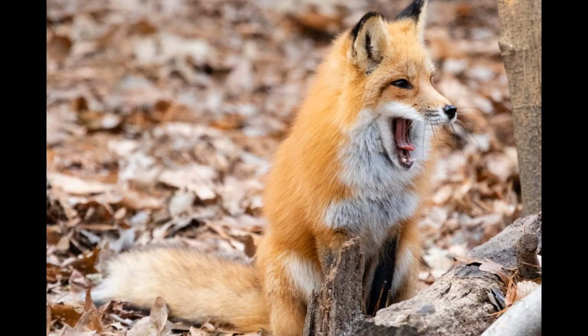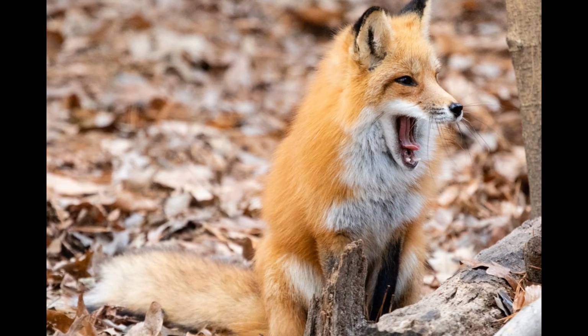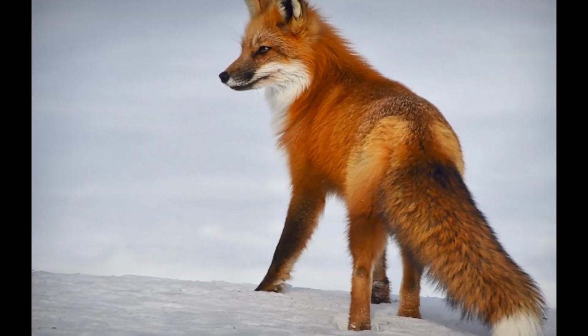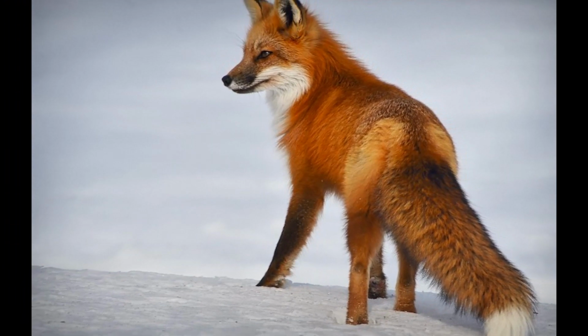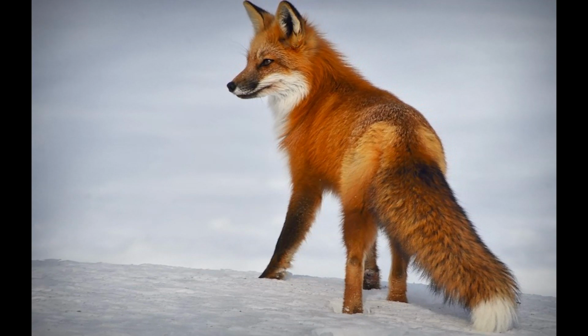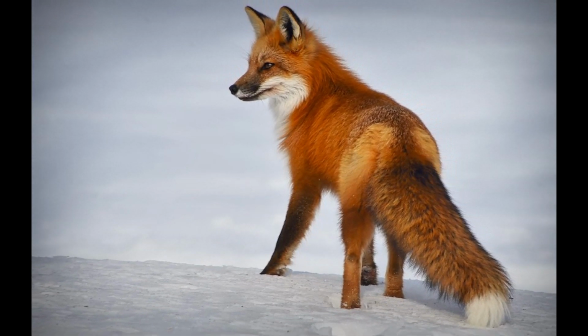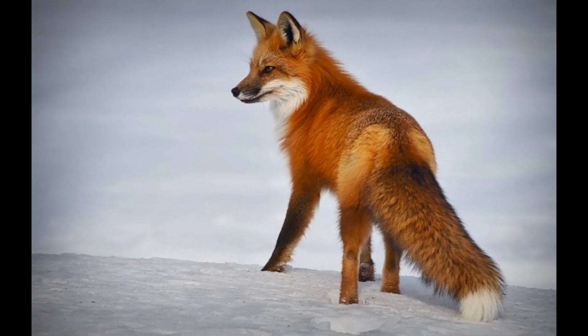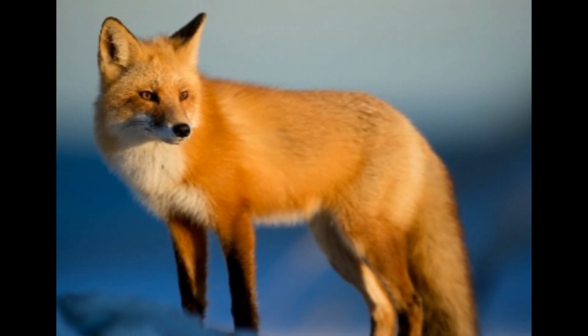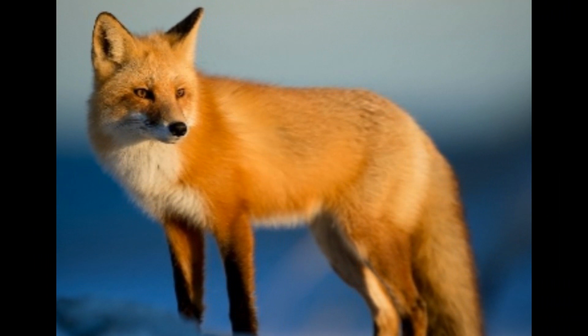Red foxes have a sleek and athletic body shape, which allows them to move swiftly and silently through various types of terrain. Their body shape is well suited for stalking and chasing prey. Red foxes are primarily crepuscular, which means they are most active during dawn and dusk. They are also known to be active during the night, making them predominantly nocturnal animals.